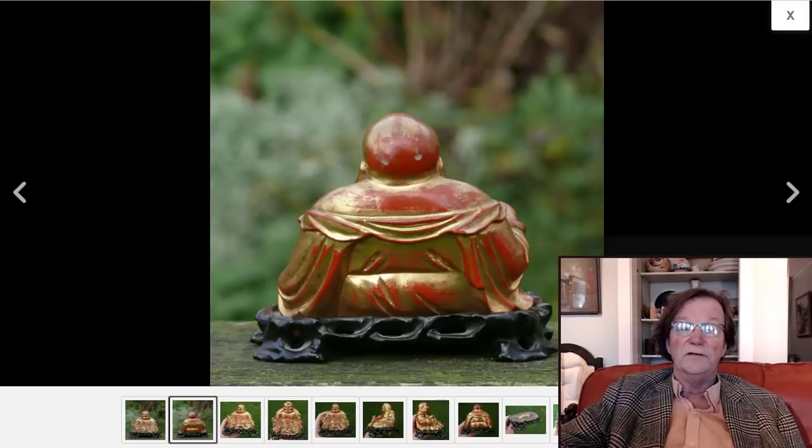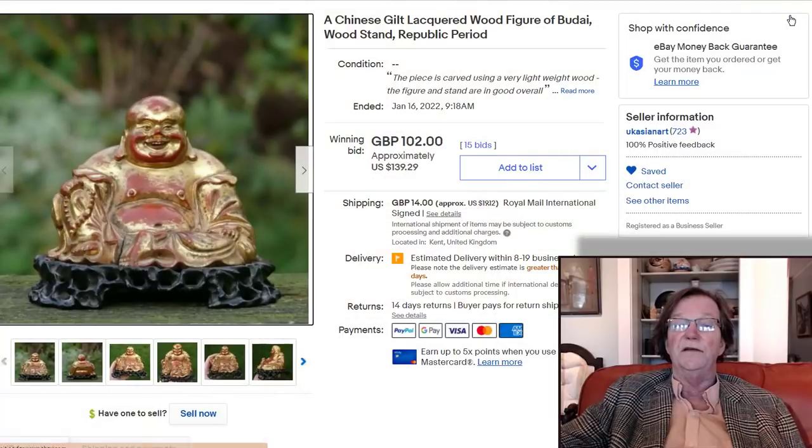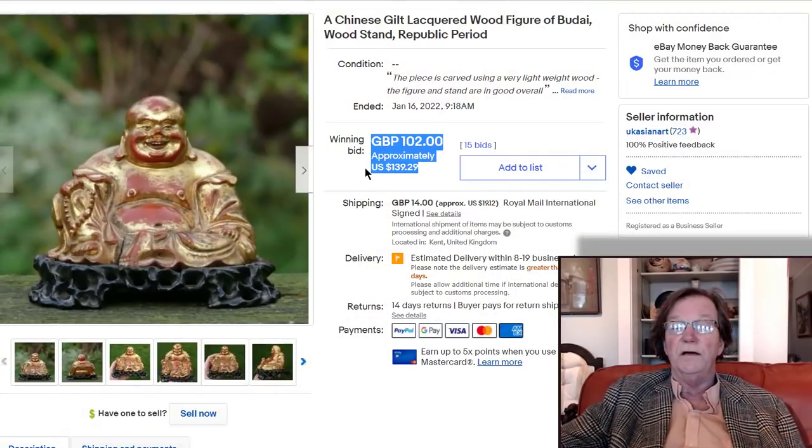I think it might have been older than that, but judging by the quality of the carving, this carving is really good. The face and all this is enormously detailed. My feeling on it is it's probably mid-19th century. And somebody picked it up. Look at that, $139. That's a heck of a good price, 102 pounds.